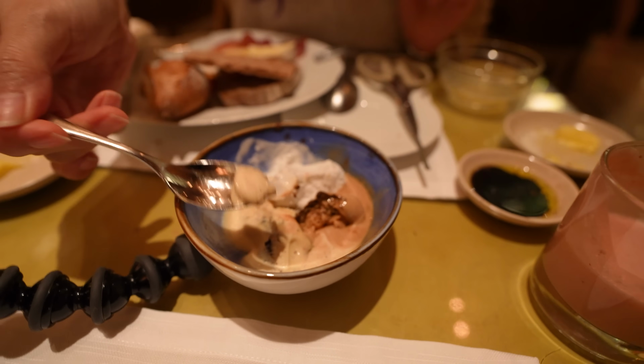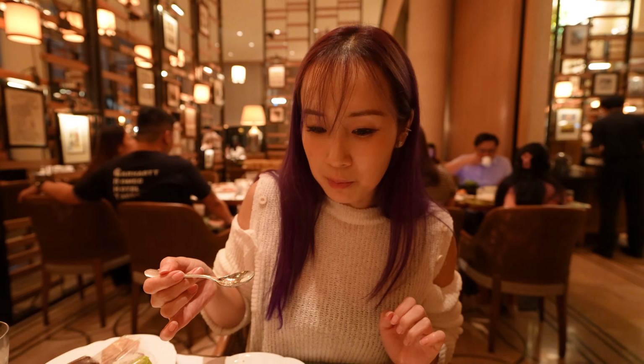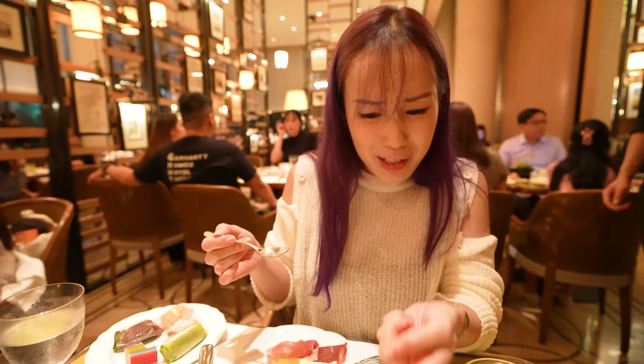Alright, I want to start with their ice cream. The ice cream here feels a little too sweet for my taste. It's almost like a candy. I'll see how sweet it is. Whoa. That's like straight up caramel. Maybe the locals like it this way, but I feel like the desserts were generally too sweet.